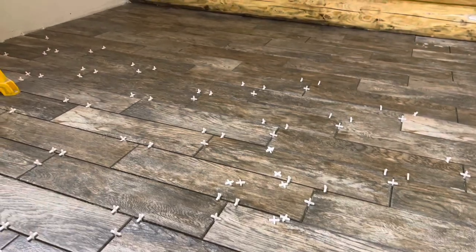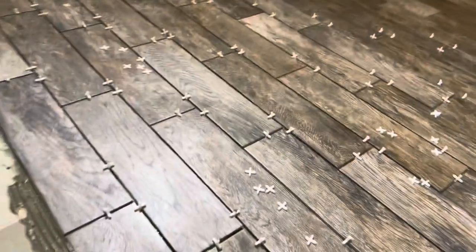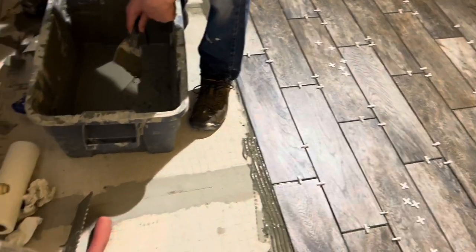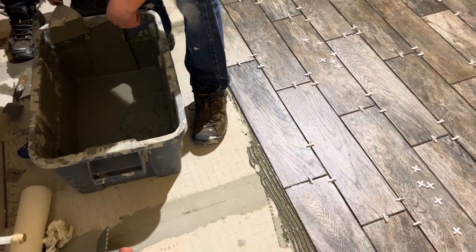The way she looks. So we've almost got it done. We've got about two more feet left here, but we're out of mud and it's quitting time. So we'll come back and finish this tomorrow.